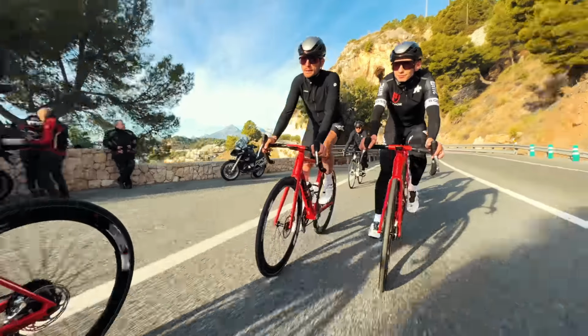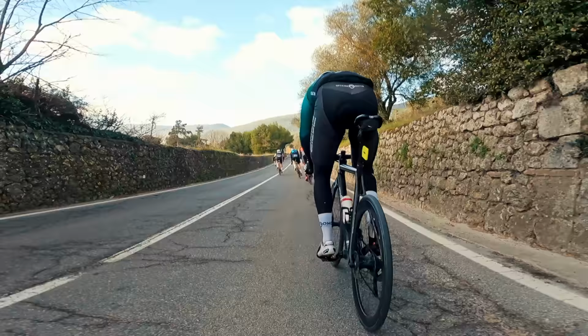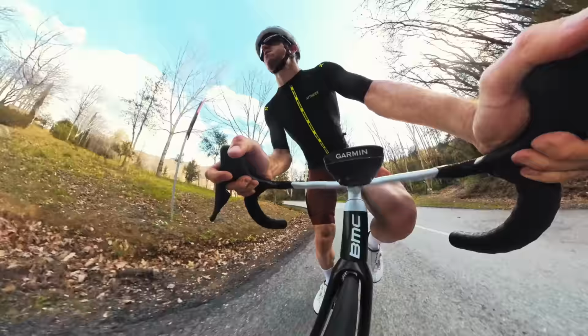If you're a cyclist who rides in groups, races at any level, or simply loves to go hard on the bike, improving your VO2 max is a surefire way to keep you at the pointy end of the bunch. But what is VO2 max and how do you train it?